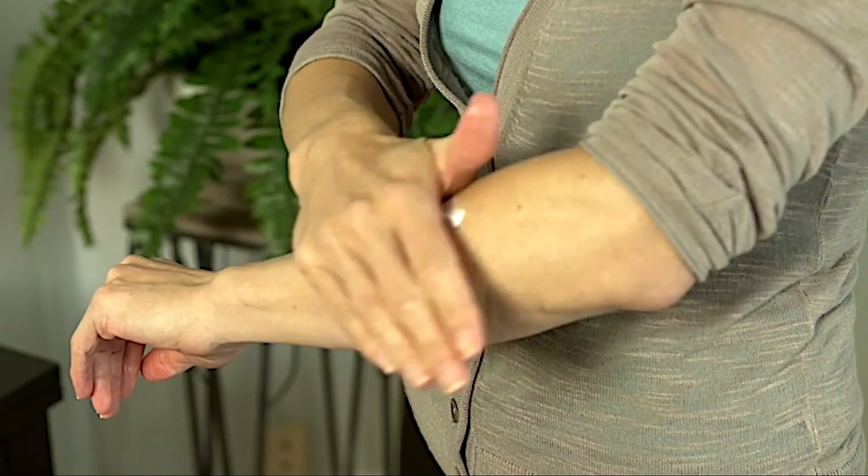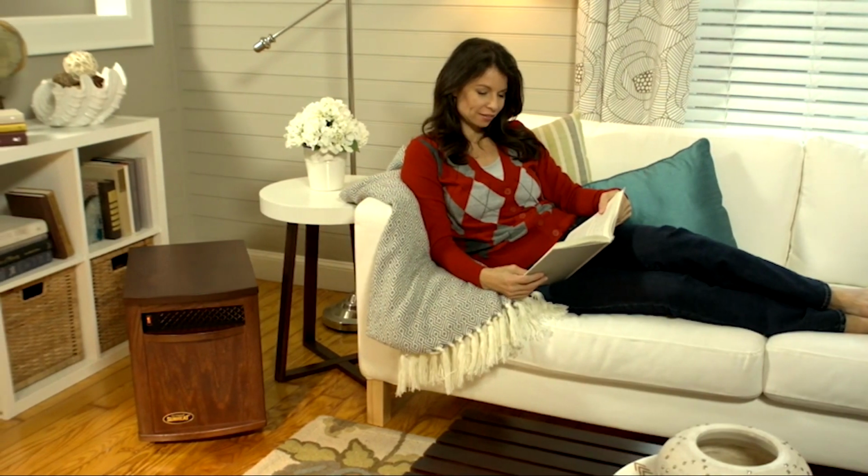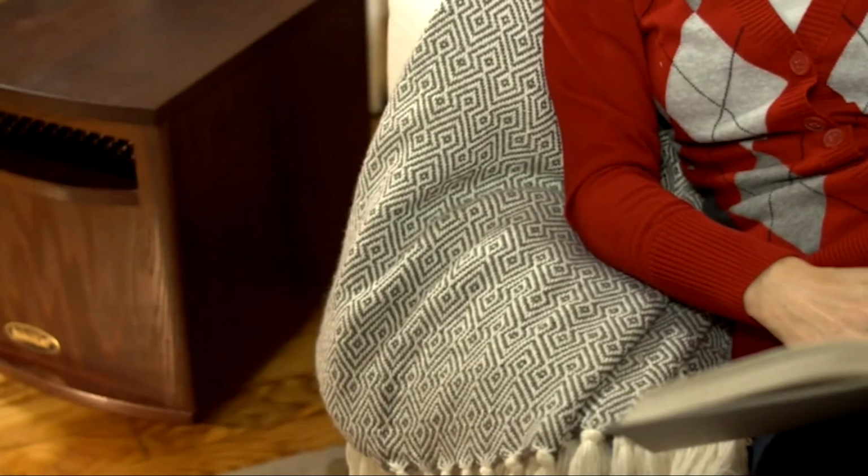In addition, infrared heat does not remove moisture from your air. Typical heaters dry the air, making lotions and lip balms essential. Infrared heat maintains moisture levels so you stay comfortable in the colder months.